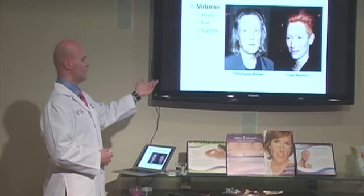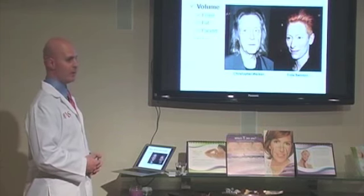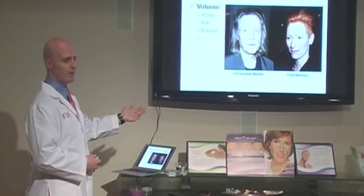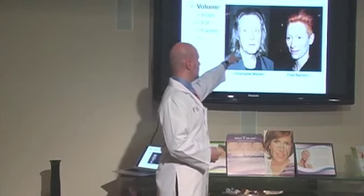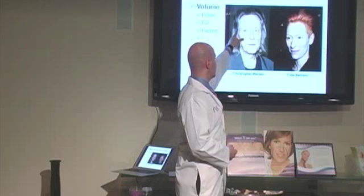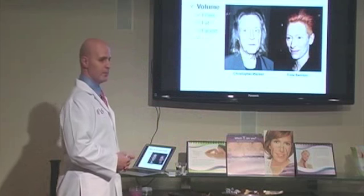So Christopher Walken, boy, there's not much to say about that. I mean, his skin is just falling off. He doesn't have any volume in his face to hold that skin up. So it's literally falling off of his face. Look at these hollows here. Look at the hollow up here in his temple. I mean, everywhere you look, it's just gone.